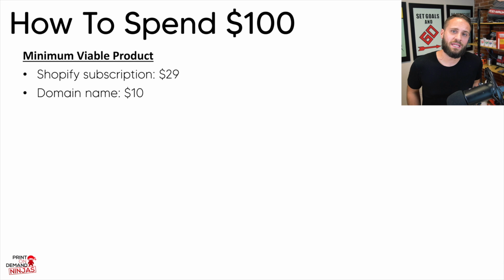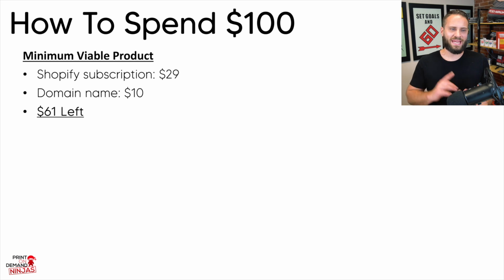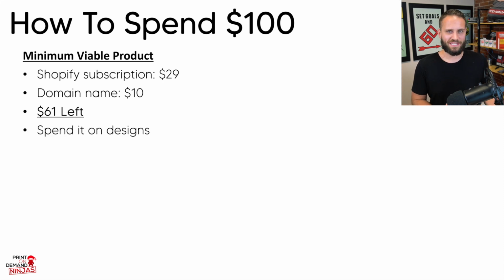You're also going to need a domain name. You can go literally to a bunch of different places and buy a domain name. It's about $10 a year. So that's going to leave you with $61, right? And like I said before, you're not going to be spending any of this on expensive themes or paid apps for your Shopify store. You're literally going to spend this entire $61 on designs, right?